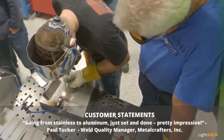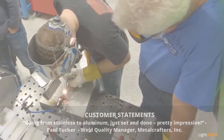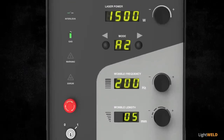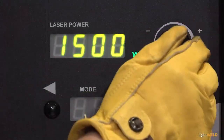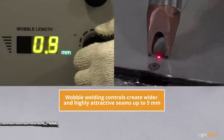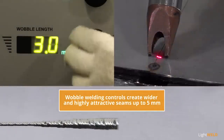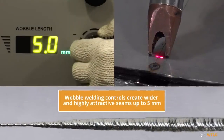Going from stainless to aluminum, just said and done. Pretty impressive. Front panel controls for manual adjustments quickly dial in laser power from 150 to 1500 watts to best match applications. Wobble welding controls for frequency and width create wider and highly attractive seams up to 5 millimeters.